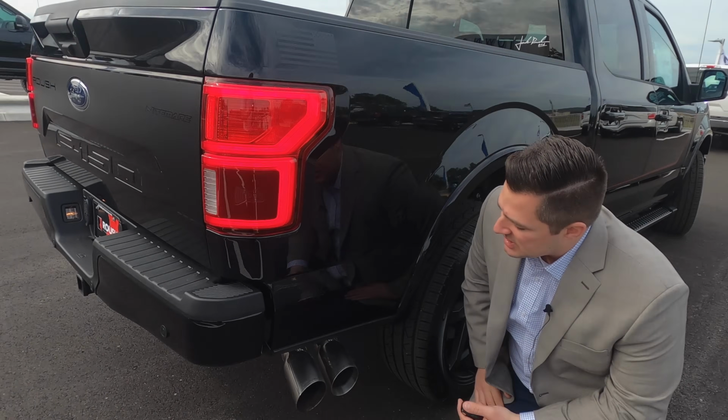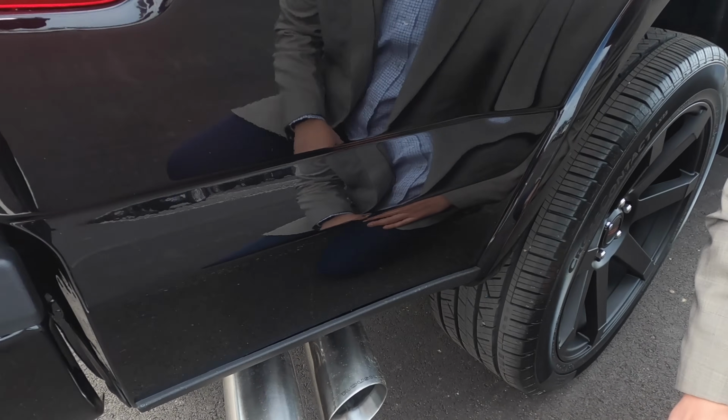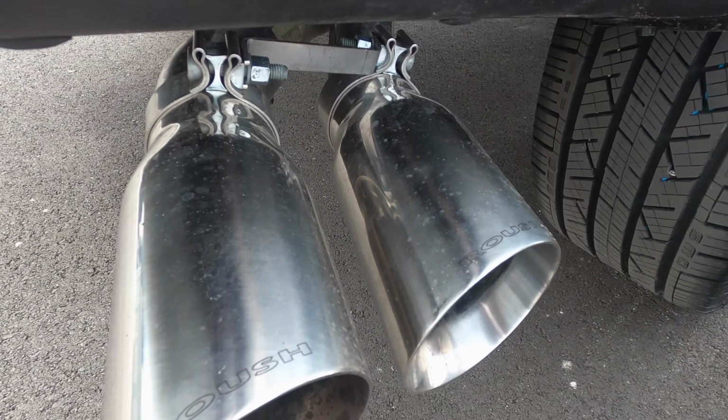This is the Roush exhaust system, and what we'll do, let's just pause for a break real quick and let you hear what that exhaust system sounds like.